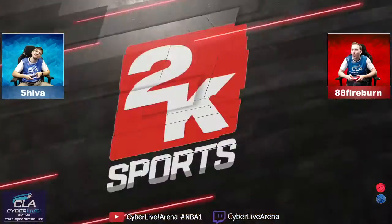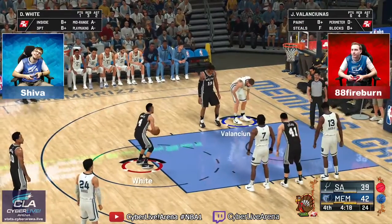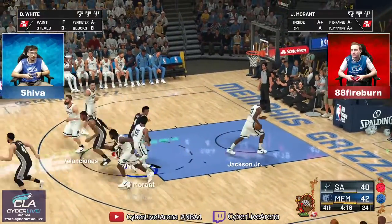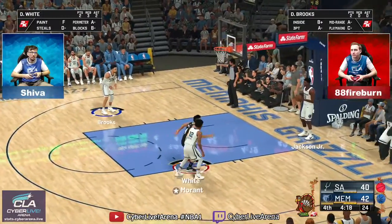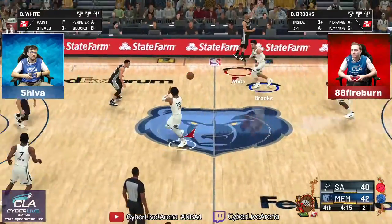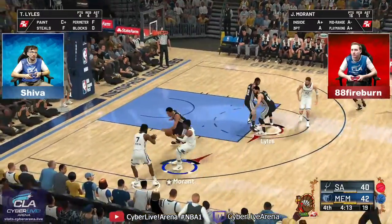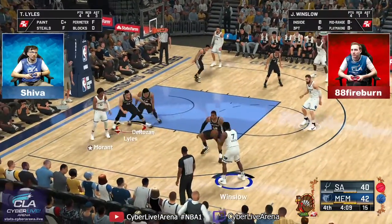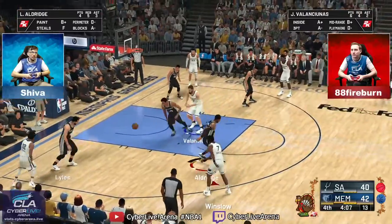The first one falls. Morant, he's checked in for the Grizzlies. And both free throws good for White. Money from the stripe. He does a great job night in and night out. And so Brooks will bring it up for the Grizzlies. The lead is 2. Winslow dishes to Morant. Back to Winslow. Memphis moving it around.